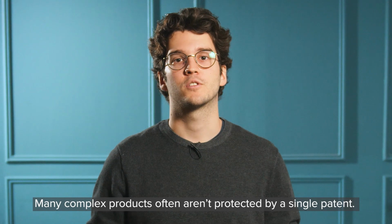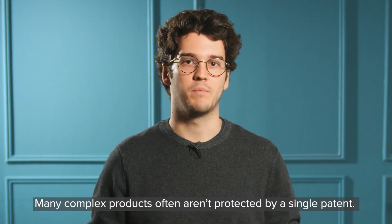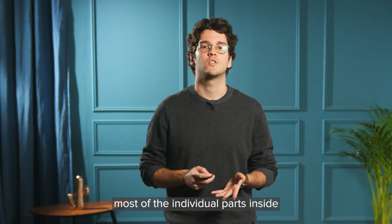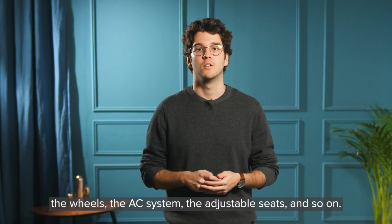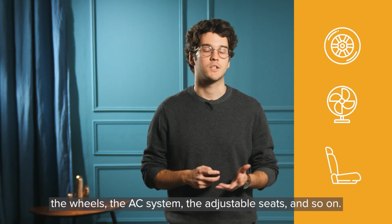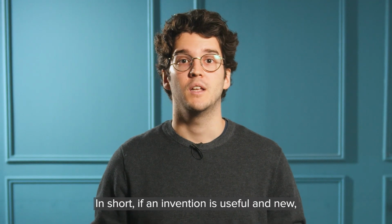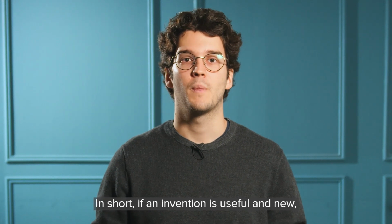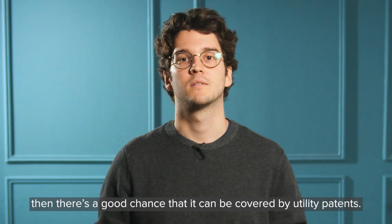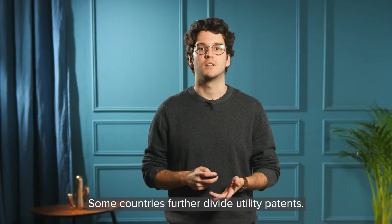Many complex products often are protected by more than a single patent. A new style of car may have patents protecting most of the individual parts inside: the wheels, the AC system, the adjustable seats, and so on. In short, if an invention is useful and new, then there's a good chance that it can be covered by utility patents. Some countries further divide utility patents.